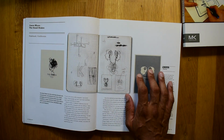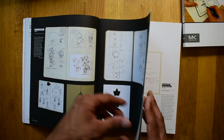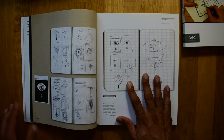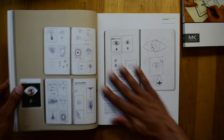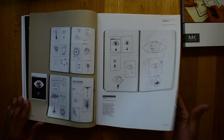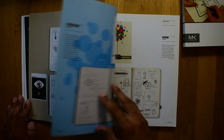I really, really love this. This book really does a good job of that, and you can see this with the logos and the posters, promotional material. This is another one of Jason Munn's works, and you can see the finished work here, and just a lot of eye candy, a lot of inspiration for making your sketches rough and having the permission to do so, having permission to make your sketches rough.